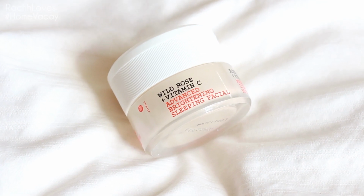Love it, love it. The next one is by Kors, and it is the Wild Rose and Vitamin C Advanced Brightening Sleep Facial Mask. A lot of words in there. But essentially it's a really hydrating mask that just makes your skin so much brighter and illuminating when you wake up in the morning. When you put this on, you have to remember this is a sleep mask. It's something that you put on your face and go to sleep. It's not one of those ones that you need to wash off afterwards. So you sleep on it, and then in the morning you rinse it off and your skin feels amazing. Like baby bum level of softness here.